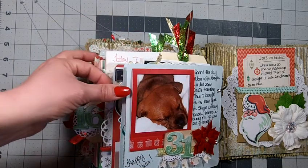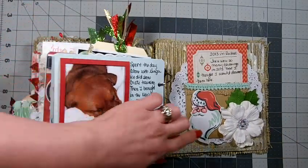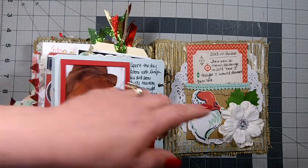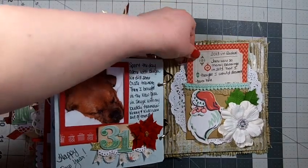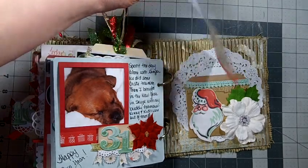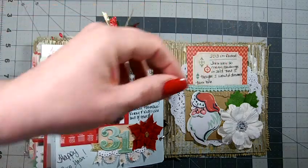And then the 31. And then to close off the book, on the back panel, I decided I didn't use my little Santa Claus anywhere because I didn't have room on my Christmas day. So I decided to use him here on the pocket, added some Prima flowers here, and then decided to do a 2013 in review and talk a little bit about all the blessings and accomplishments that I had this year, and then of course some of the tragedies.